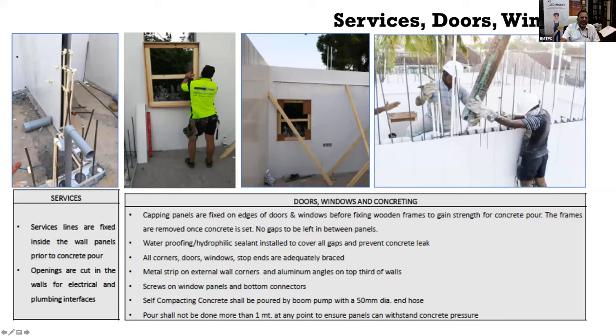And for fixing doors and windows, you have to cut through the PVC wall form, and before doing the concreting, you have to put the capping panels. Capping panels are fixed, and then over that you put the door and window frame, and then you do the concreting. Once concreting is done, you remove this wooden frame and then fix your door and window frame. So that's how it is being done.